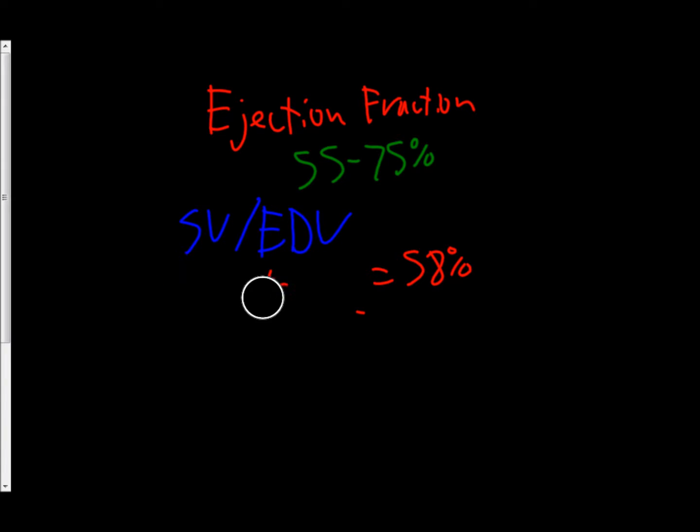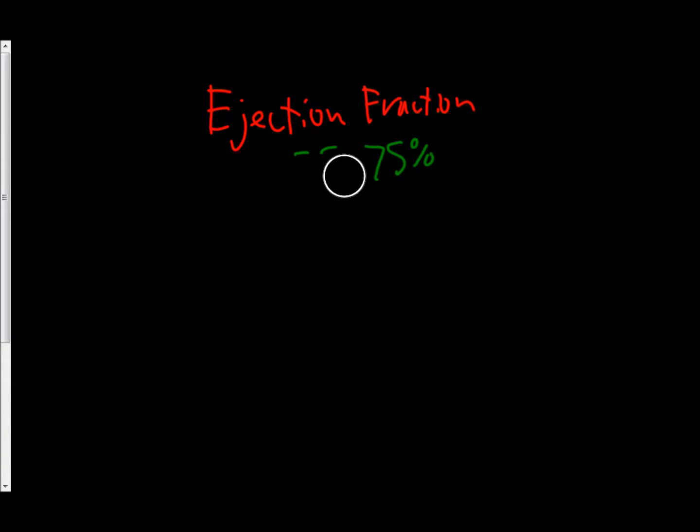Now, the next thing I want to talk about is a couple of terms hopefully you've heard at some point. They're all used to explain stroke volume, so I'm going to go ahead and put that back up here at the top. Stroke volume. The three terms that I'm about to use now are what affects stroke volume, or what alters the effect of stroke volume. The first term is preload.